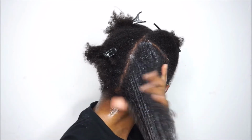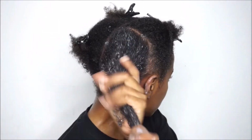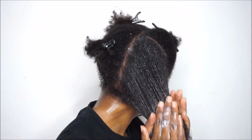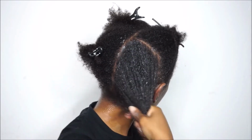These products are lightweight. The Seal It Up is the thickest of the three, but the leave-in is liquid. And then this oil, the Soft All Over, is a very, very light oil. It's not heavy at all. So yeah, they may not be great with moisture retention, but if you're someone, like I said, who loves to be in your hair every day and you like to moisturize and seal, you can use these products and your hair will not be weighed down.